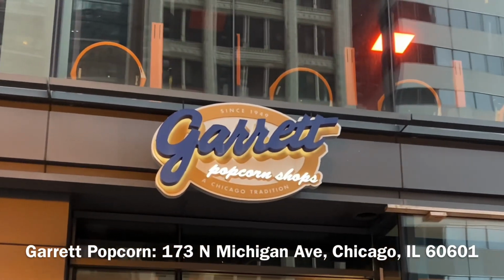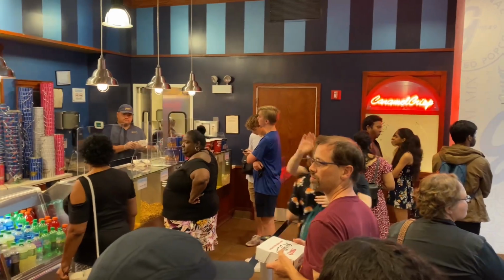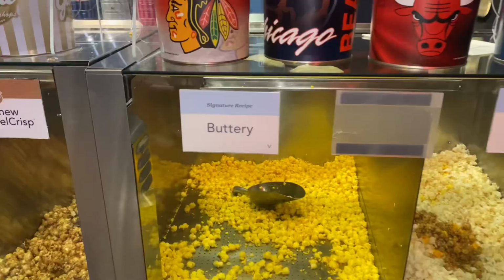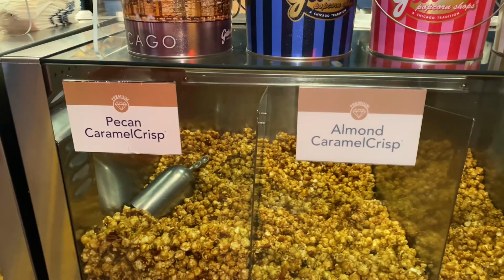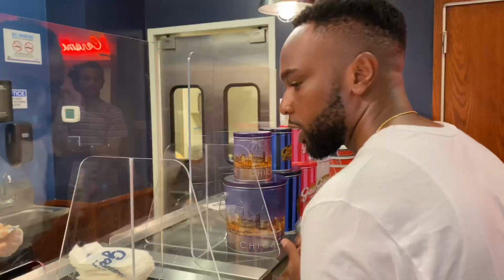Getting back into the food items, Garrett Popcorn Shop should be your next stop here in Chicago. It's a staple food place that Oprah Winfrey herself raves about. They have plain popcorn, buttery popcorn, cashew, caramel, almond, and pecan caramel crisp. Or you could get it Garrett's way, which is going to be the cheddar with the caramel popcorn. All of the samples are free here, guys, so try as many as you like.